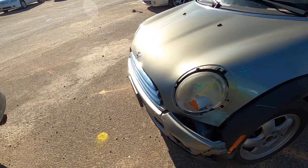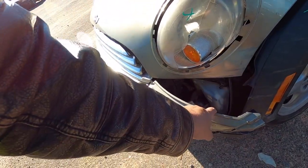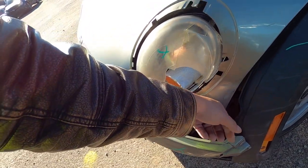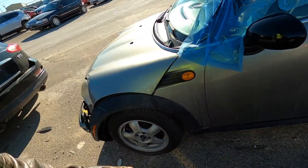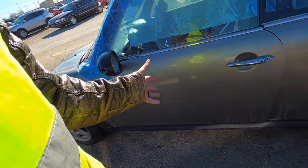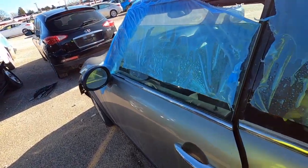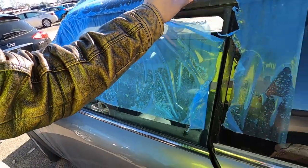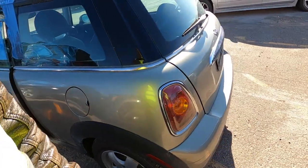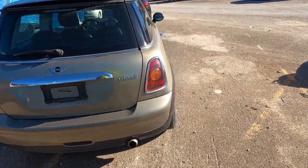But as you can see, it took a little bit of damage up here. Headlight is bad. Hood is bad. The bumper is bad. This fender flare here is no good. But other than that, it really doesn't look that bad. Does it? I don't think it does. Let's look around here. Oh man, they had the window cover to protect it and somebody came out here and cut it. Dang, son. Nah, she doesn't look too bad at all.